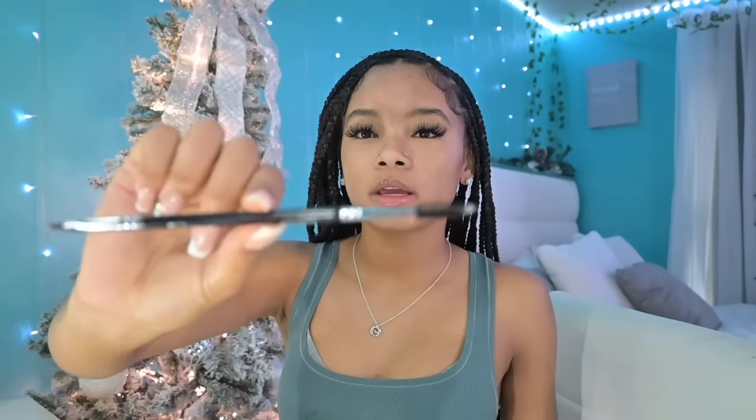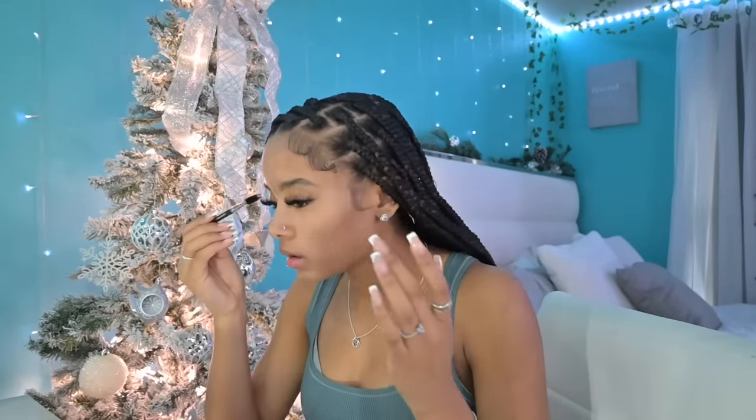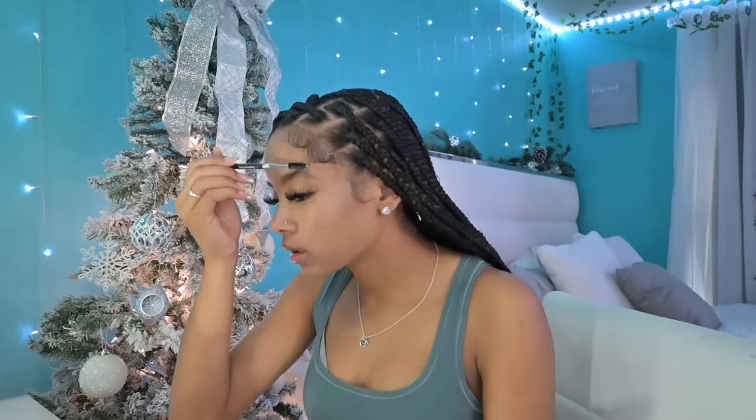Now let's move on to my eyebrows. So for my eyebrows, I'll usually get my eyebrows threaded and not touch them at all, but I haven't got my eyebrows done in I think about a month. So I use an eyebrow brush. Basically y'all can see it, simple eyebrow brush, and I brush my eyebrows up where it's like there.